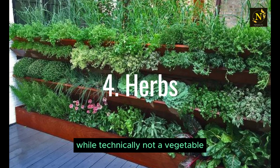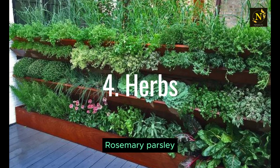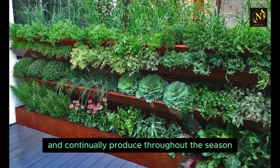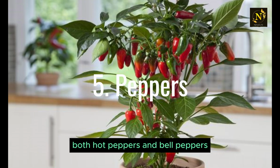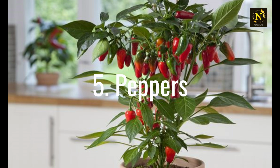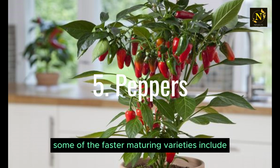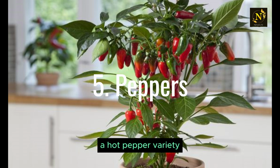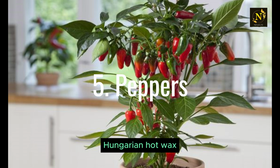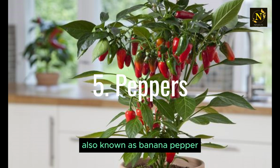While technically not a vegetable, herbs like basil, rosemary, parsley, thyme, and cilantro are high yield and continually produced throughout the season. Both hot peppers and bell peppers can produce a good amount of fruit in a small space, especially if well cared for. Some of the faster maturing varieties include early jalapeno, a hot pepper variety that typically matures in about 60 to 65 days, Hungarian hot wax, also known as banana pepper.